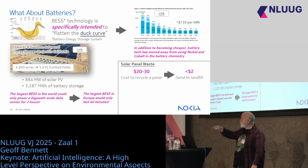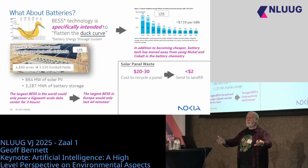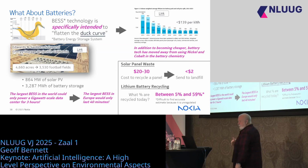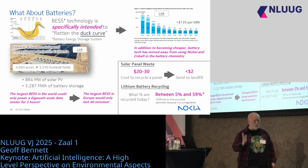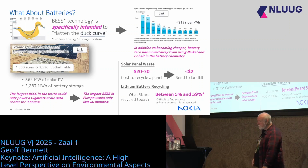Fortunately, the European Union has made a mandate. Solar panel manufacturers, when they sell these solar panels, have to make provision to take them back and recycle them. Now, what recycle means, I don't know, but it's a step in the right direction. Lithium battery recycling, I could not find reliable data on this. It's anywhere between 5% and 59% of batteries are recycled. And honestly, the spread is that wide. I don't know how reliable the data really is.